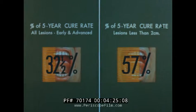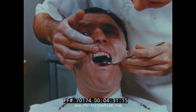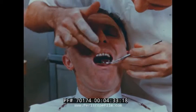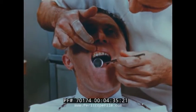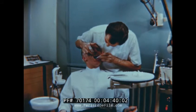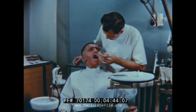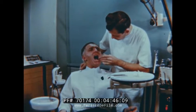Who is responsible for this earlier recognition? As illustrated in this typical case, most patients ignore or neglect early oral cancer because it suggests a benign transitory condition which they have safely ignored before. Many malignant oral lesions can be differentiated from benign conditions only as the result of a thorough clinical and pathological examination.